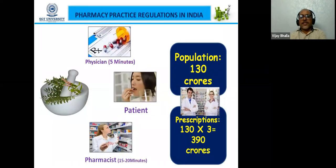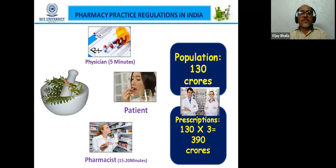Now let's look at the condition of India. We have 130 crore population right now. Let's assume that if one person in our country at least visits his physician 3 times in a year, we have approximately 390 crores of prescriptions floating in the Indian market.